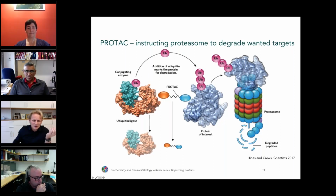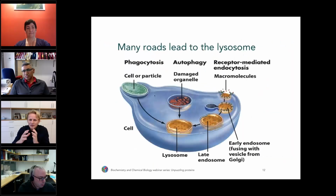We can degrade specific oncogenes of our interest via proteasome degradation. And that's something, again, which opens quite a lot of new areas in the research in recent time. So as I was alluding to, the protein aggregates cannot be dealt with by the proteasome. They are dealt with by the lysosome. A lysosome is an organelle, as shown here, which can be fed by phagocytosis, by autophagy, or by endocytosis. And today I'm going to focus mostly on protein aggregates and the autophagic pathway, how they come to the lysosome.